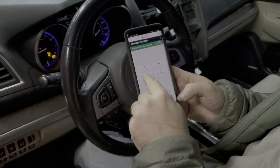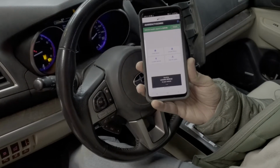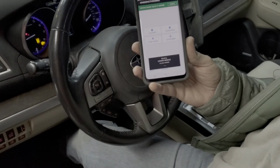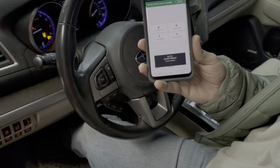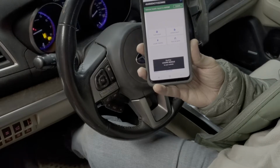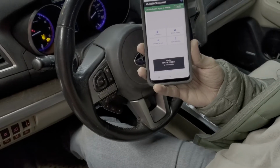Let's see if the locator app works. All right. Locating vehicle. Now, it wasn't quick the first time. It took it 15, 20 seconds.